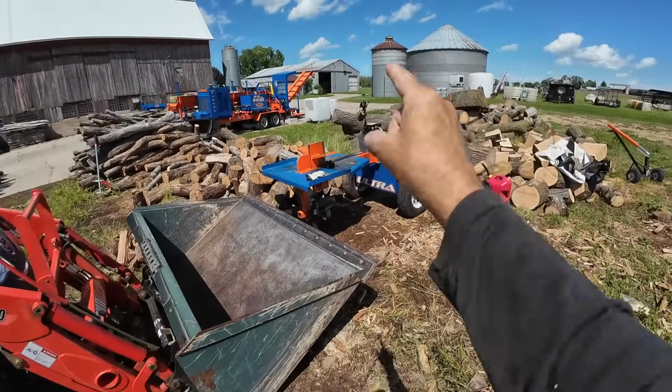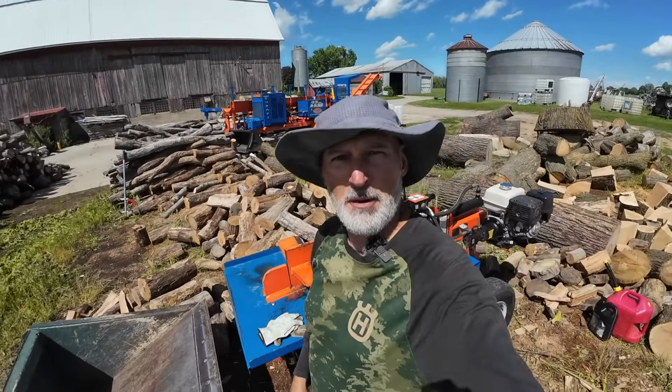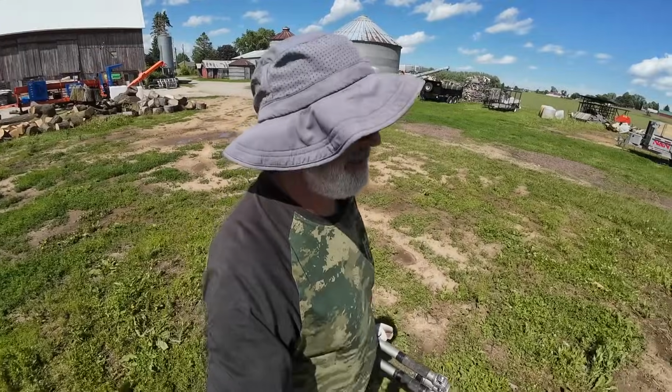Tractor's in place. The splitter's in place. There's chunks of wood right over there. I think we're gonna split some wood. Here we go. And today we got a little bit of sun. It rained this morning, but now the sun is out. That's why I got my Norman hat on Golden Pond.